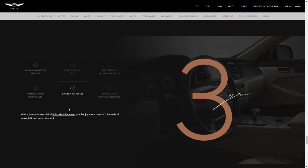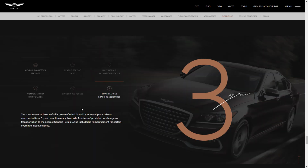When you buy your G80 brand new, you get a 3-month free trial of Sirius XM All Access. And that gives you 150 channels of news, talk, and entertainment. Then finally here they talk about 24/7 enhanced roadside assistance, and they say 5 years of complimentary roadside assistance. So that sounds pretty good to me.